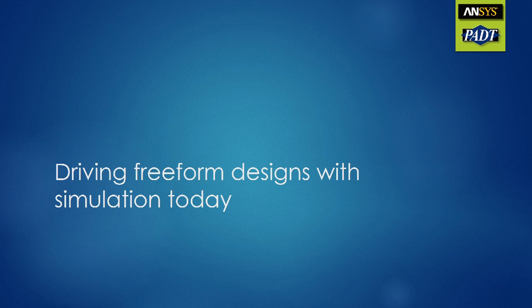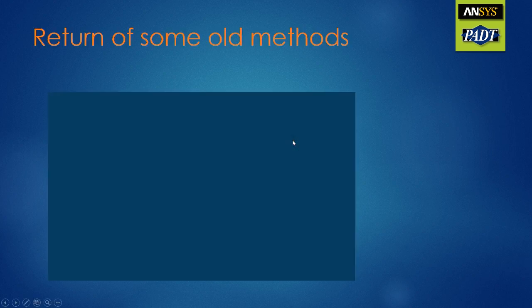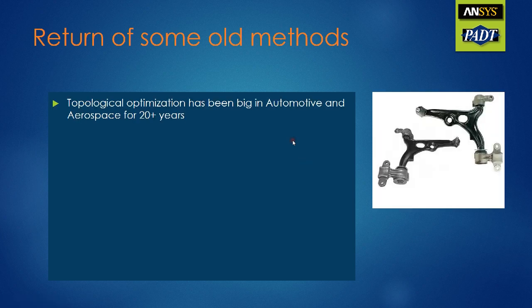So let's switch gears from the idea of how we're going to make these crazy freeform parts to how we're going to design them and how we're going to use simulation to do that. Really, the only way to do it. So we're gonna take a look at some old methods. Basically, we're going to take a look at something called topological optimization. And it was big in automotive and aerospace for I think over 20 years. I think I remember using it probably 25 years ago.